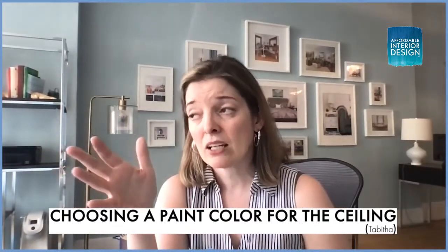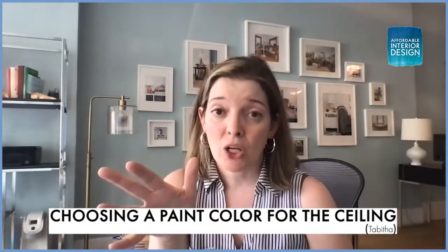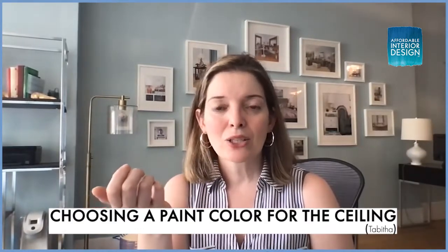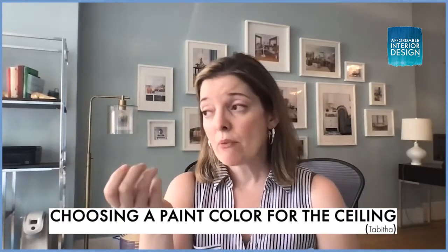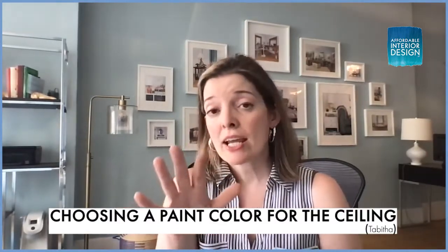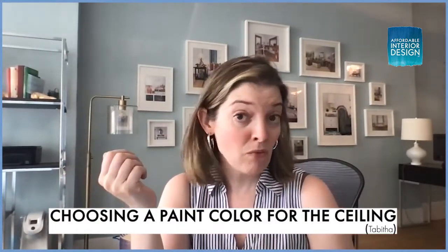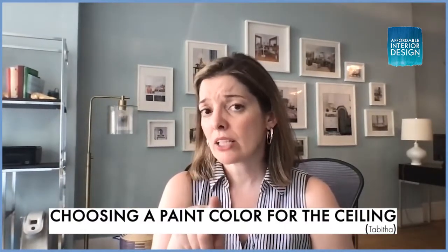And with a textured ceiling, we don't really want to draw attention to it. It's not a great look, right? A flat ceiling is much better. So the more colorful, the more out of the box color we choose for the paint for this ceiling, the more attention is going to be drawn to it. So I would really suggest that we paint it a version of white, a shade of white. We can tell your husband it's a different color because all these paint colors have interesting names, often that don't involve the word white, but I don't think we want to go with a true color.